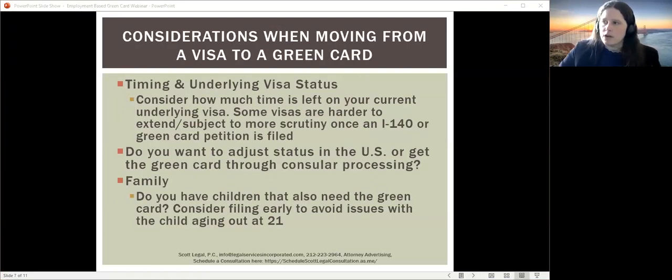All right, so let's talk about some considerations when you're moving from a visa to a green card. Timing and your underlying visa status. How much time is left on your underlying visa? As I was just discussing, some visas are harder to extend or are subject to more scrutiny once an I-140 is filed or a green card petition is filed. Some visas like the TN visa, for example, would be very, very difficult to renew.